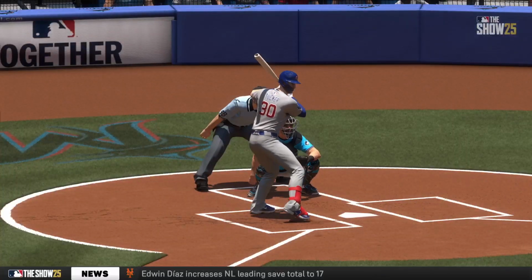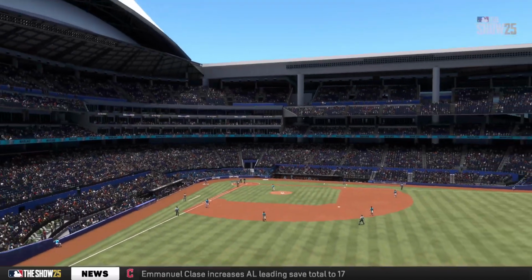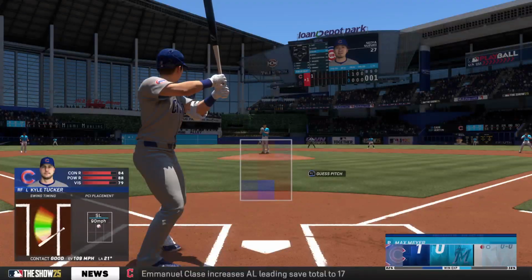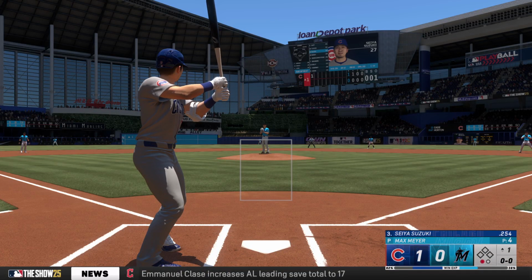A good hitter gets pitch recognition early. He saw exactly where that was going to be. The challenge is not to get overanxious and come out of your swing. He stayed on it and got all of it.